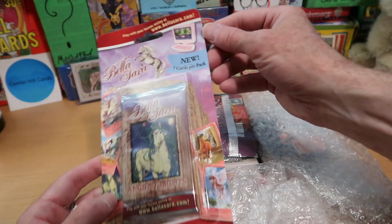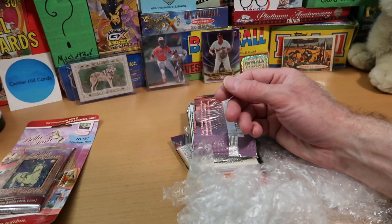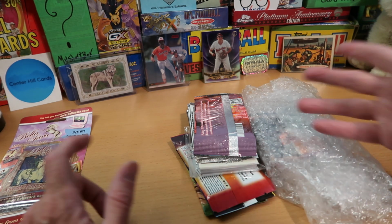You can apparently play with your horses online, or you could back in 2007. I somehow doubt you still can. But I've always wanted to play with my horses online. In some states you get arrested for that, but not here.